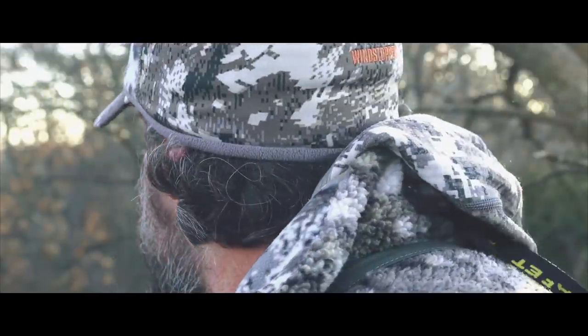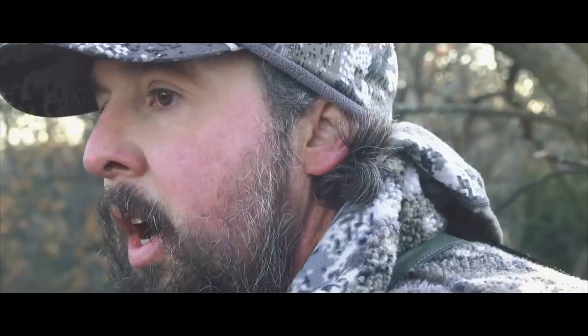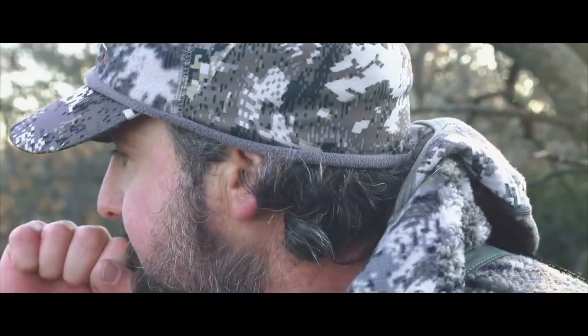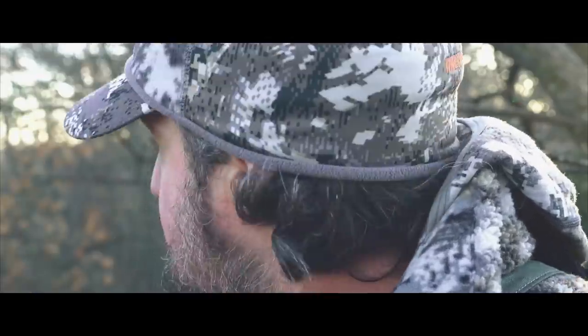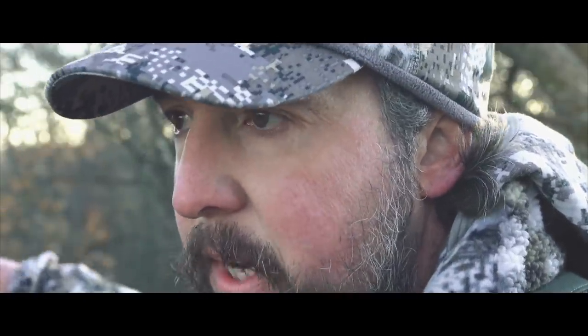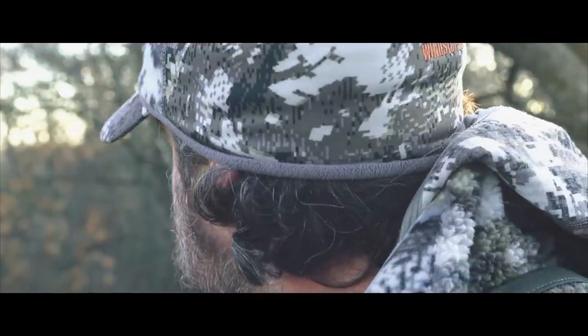Whoa. Holy crap. Oh my gosh. That shot felt good. Good solid hit. It sounded like he got down there in the bottom and was just making all kinds of noise, I think, because he was crashing, he was going down. He was trying to keep going and just kept falling over and trying to get back up.